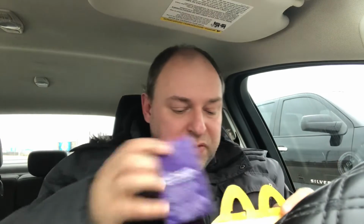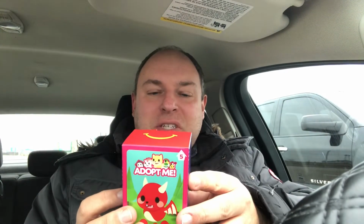And on the other side, there's a digital component if you're interested in that sort of thing. There's a dragon. So let us see what is inside this Happy Meal, what our prize will be. So the Adopt Me, looks like we've got the dragon. That's what it says on the box, it says dragon. See that? The dragon. This is a fiber-based box made from certified sources that you can recycle. So we will open the box up to take a look at the toy here.